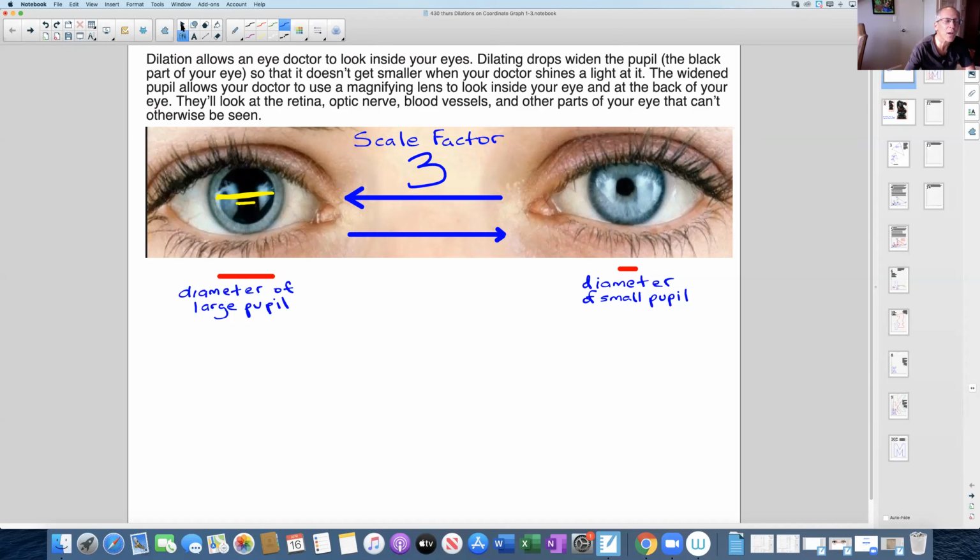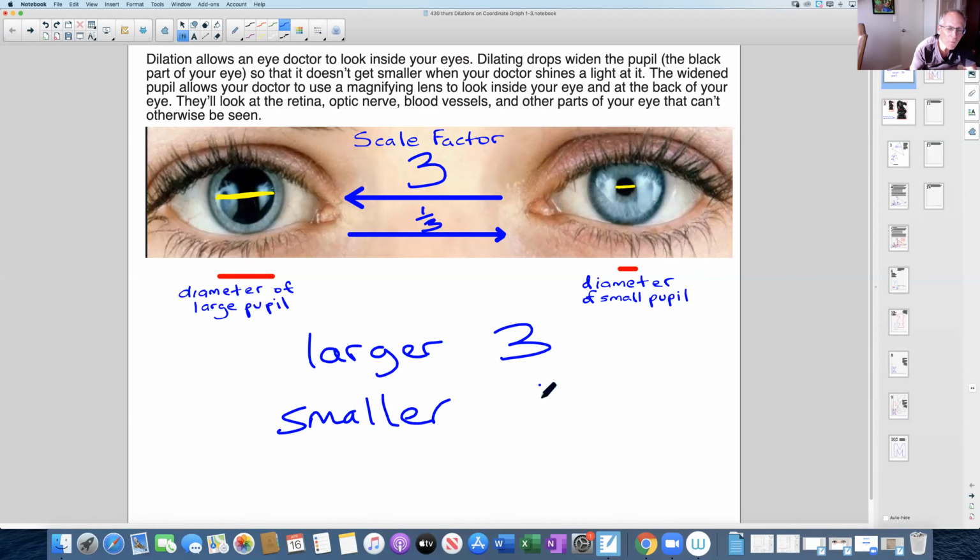And now do this for me. What if you did it from the big eye down to the small? What would the scale factor be then? Now, this is a really hard one. I don't want anybody saying it out loud, but it's actually a fraction. If the scale factor from small to big is 3 times, then the scale factor from big to small on 3 must be what? 1, 2, 3? 1/3. Guys, that is truly amazing. This is a scale factor getting larger of 3 and getting smaller of 1/3.